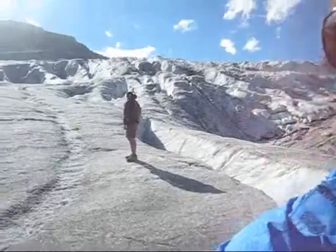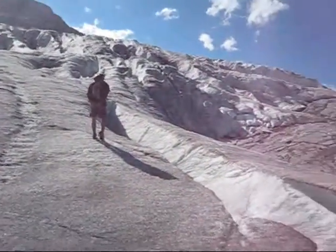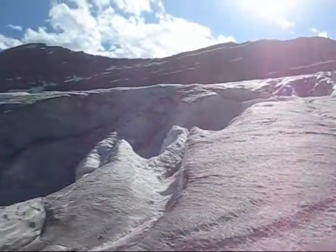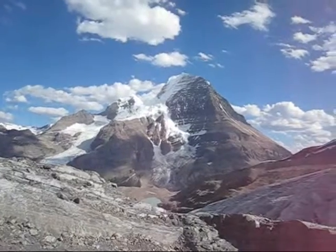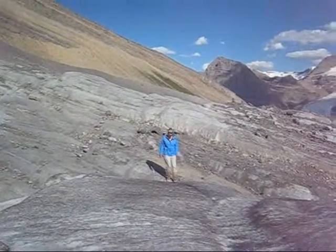Alright, we made it to the Hargreaves Glacier, which is behind me. And Mark is up walking on the glacier. There's Mark. And this thing is pretty impressive. And there's Mount Robson. Okay, here goes Sarah's first steps on a glacier.